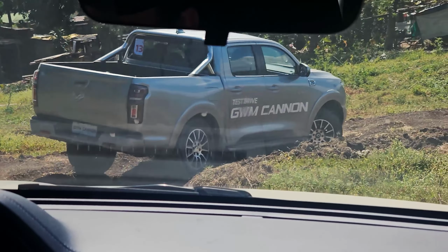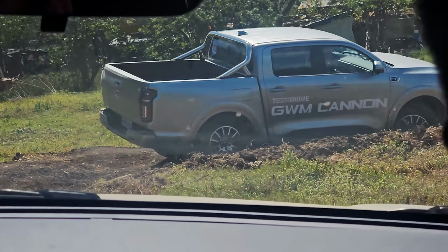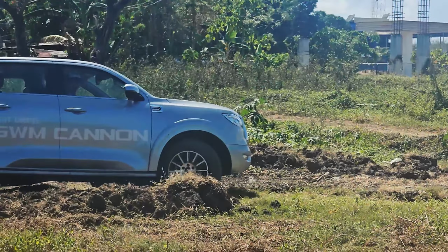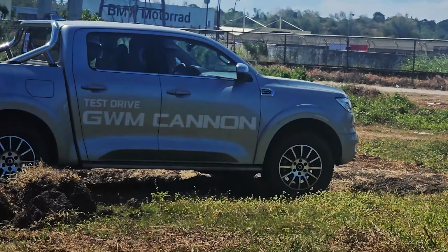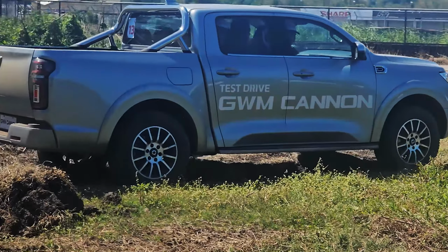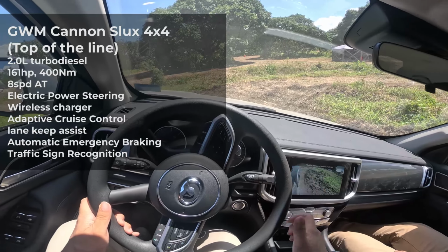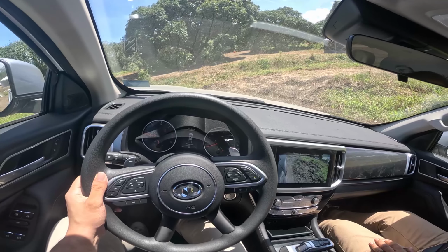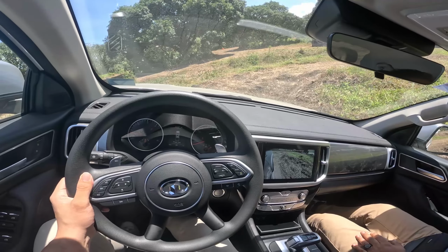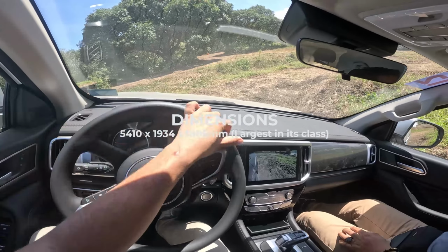The Cannon is GWM's answer to the Ford Ranger Wildtrak 4x4. It's powered by a 2-liter turbo diesel engine, which puts out 161 horsepower and 400 Newton-meters of torque. Power is sent to the rear wheels via an 8-speed transmission. The top spec model is very well equipped. It has ADAS features like adaptive cruise control, automatic braking, lane keep assist, and a 360 camera. It also has an electric power steering system. It's also the largest pickup in its class, dwarfing even the massive Ford Ranger.